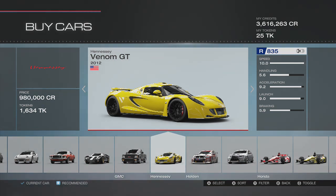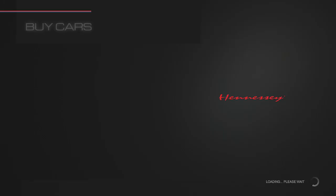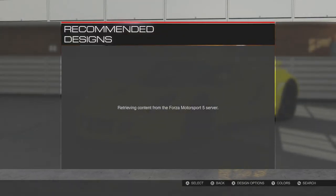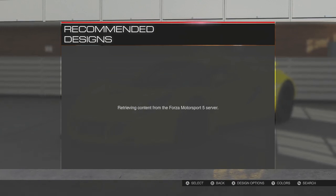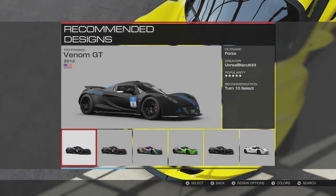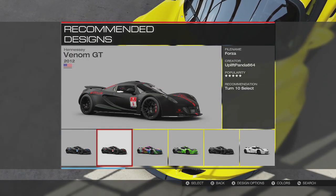But it is time to buy the Venom GT, and you know what's the first thing I'm going to do with this thing? First thing I'm going to do with it is take it straight out of the gate, stock, and drift it. Not even going to fool with it at all, just going to take it to the test track and drift the hell out of it.